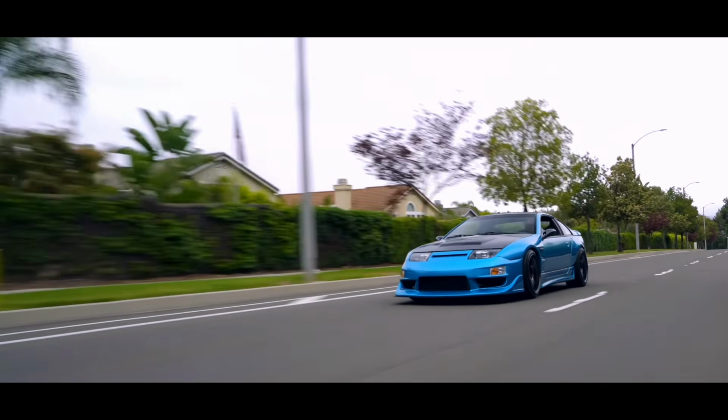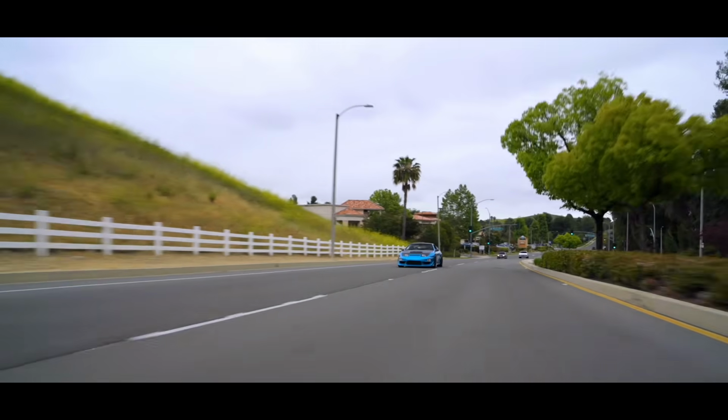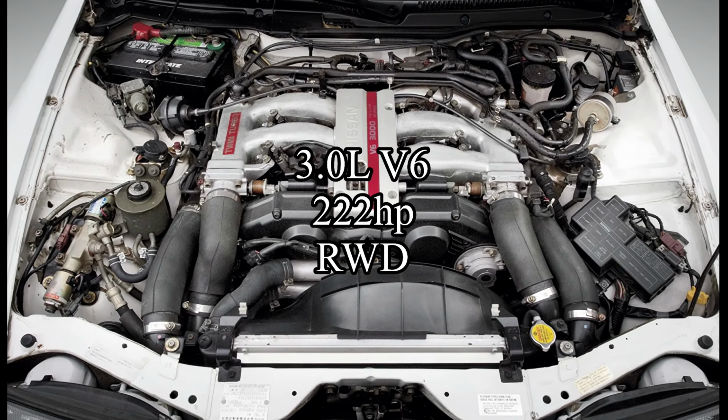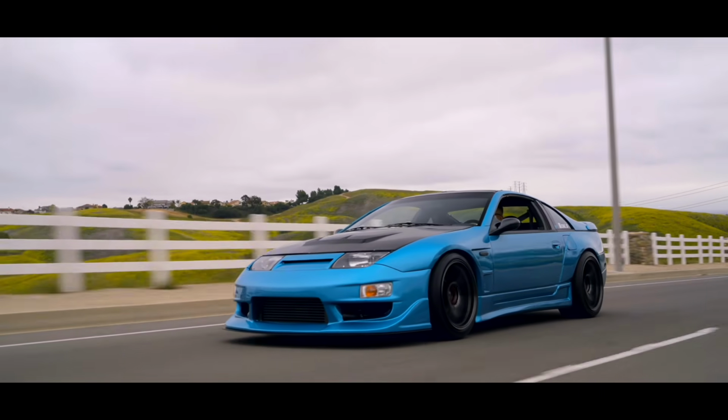The Nissan 300ZX Z32. I saw a Z32 the other day in person, and they are just such beautiful cars. I want a Z32 so bad. I don't care how impractical they are. They come with a 3 liter V6, making 222 horsepower, and it is rear wheel drive. I love that horsepower number, by the way, 222. Every time I get to talk about the 300ZX, it makes me happy.